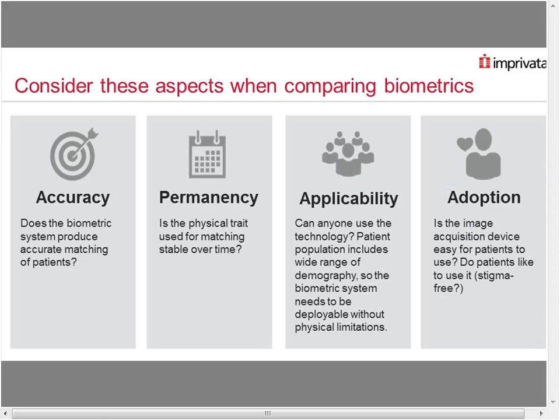Applicability is really about can every patient use the system? And then adoption is really about will patients use it? Are they comfortable using the technology? Is there a stigma attached to it? So those are some things to keep in mind.